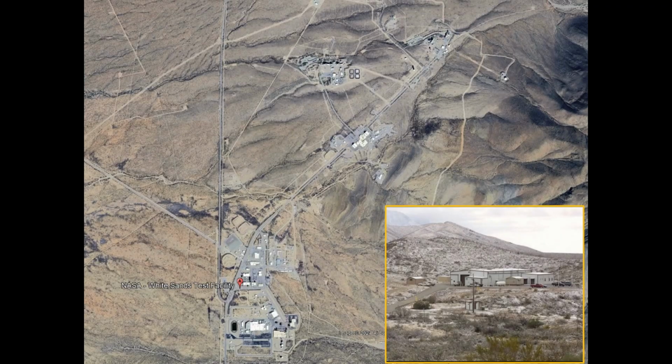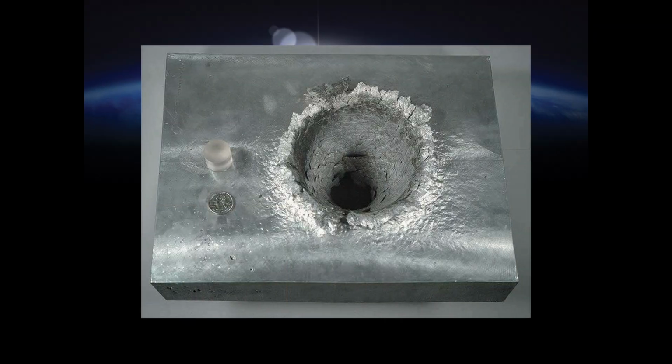So it's out a little bit further away from everything, so it almost feels a little bit odd to drive this road along here and then up to the actual lab itself. And there is the laboratory, the building that I was just showing you the interior of. So this is what an impact can look like with an object coming in, and you can see there's a quarter right there, so this is a fairly thick chunk of metal.